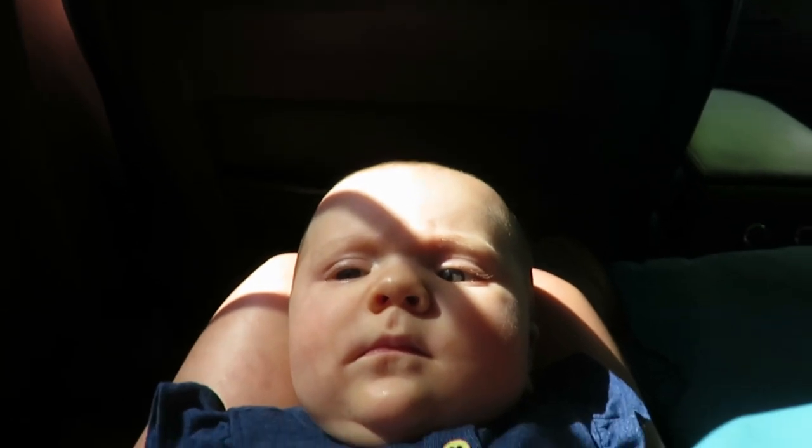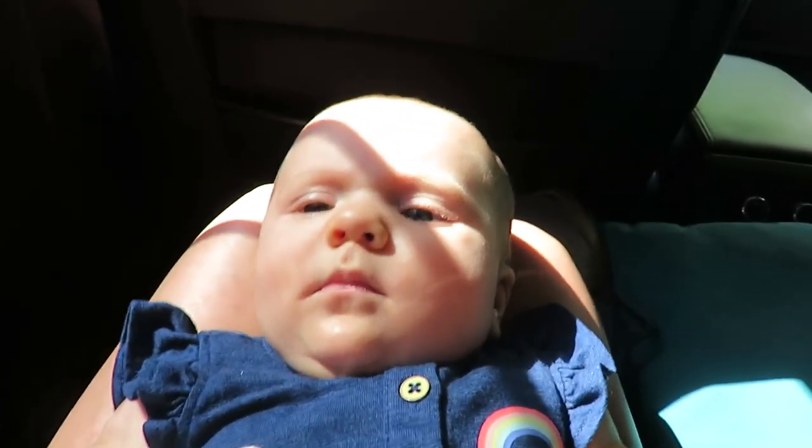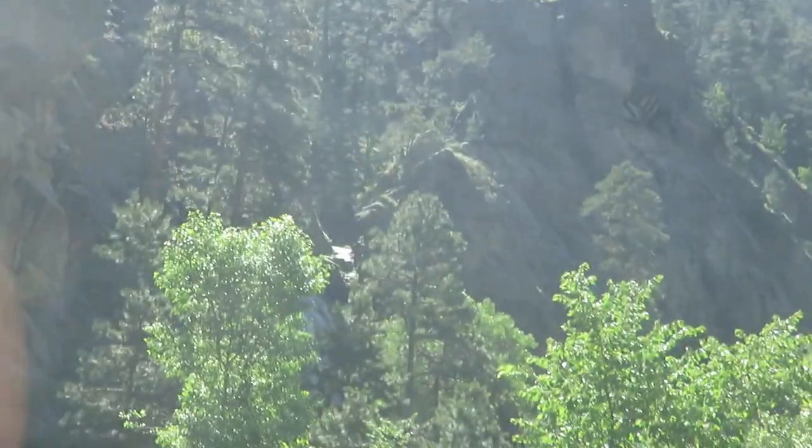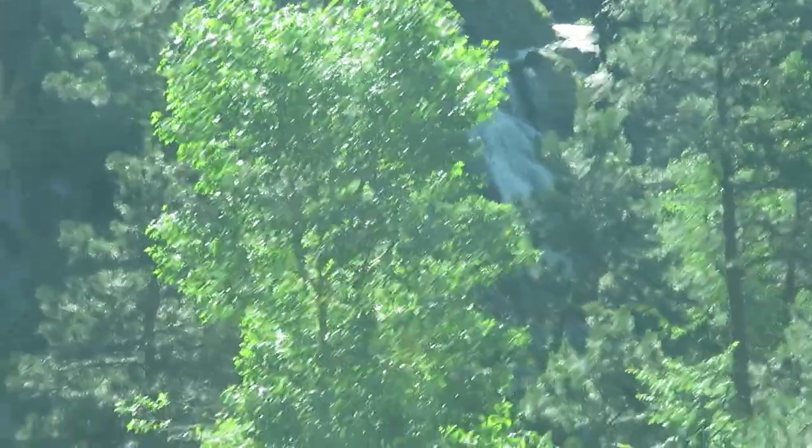This is what we're doing now. She's got gas and was screaming in the car seat. Tried to feed her. We are by a pretty falls though. You didn't try to feed her, you did feed her. Oops, the window's really dirty. Right there, there's a little giant fall. Okay, Blaze can see it better. There are the falls. It's a really bad angle, but when we go past, we'll drive slow and look at it.